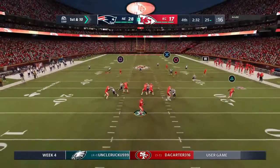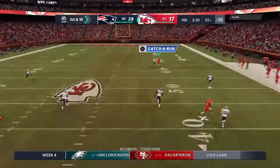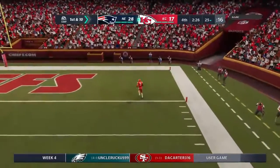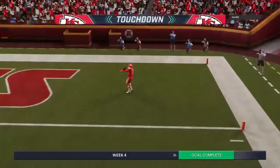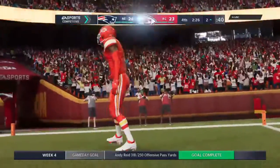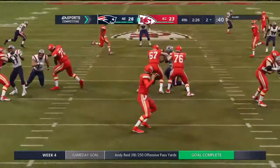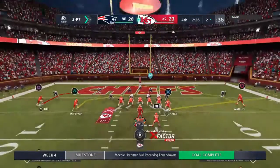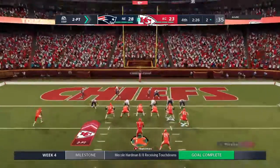Trying to shake off the interception from the last drive. He'll look to throw. That's caught inside the 20. And all the way in for a Kansas City touchdown. Nicole Hardman, his 2nd touchdown of the afternoon. And the Chiefs are able to get this back within a touchdown. Point conversion.